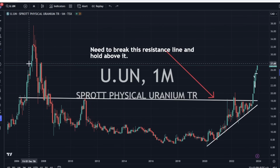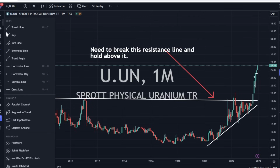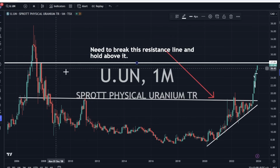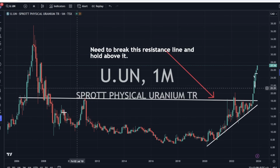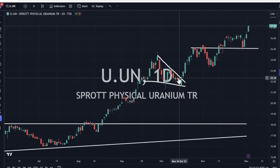And it looks like we're coming up on a little bit of resistance through here. Maybe I can throw a horizontal line here. A little bit of resistance there that we're coming up to, but it's looking fantastic. Good momentum. Nice strong closing today. To me, looks like it wants to go higher.